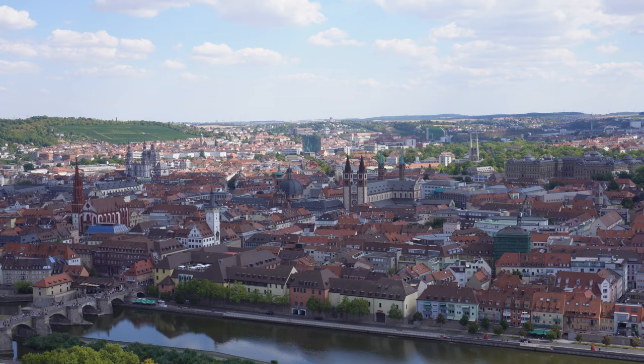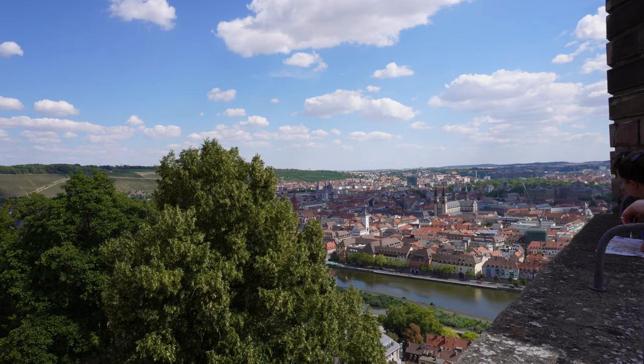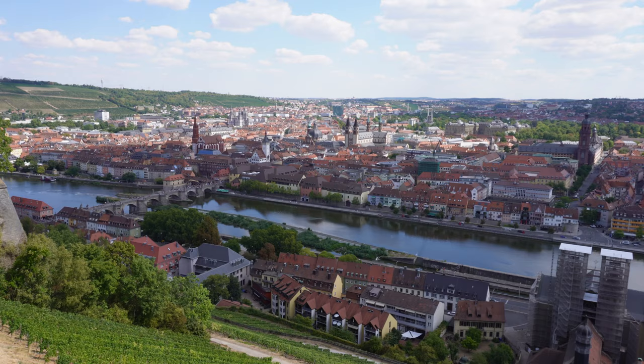So we're up here exploring the grounds of Marienberg Fortress, and you can see behind me the views from up here are absolutely stunning. You can see the entire city of Würzburg, all the famous landmarks down there are clear to see from up here. It is gorgeous. Just coming up here for the views of the outside of the fortress so far and the views of the city, 100% must do it. Come on up here, it is amazing.